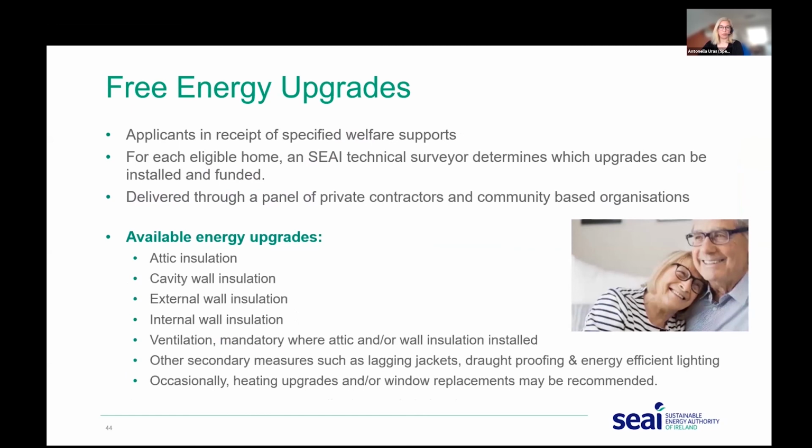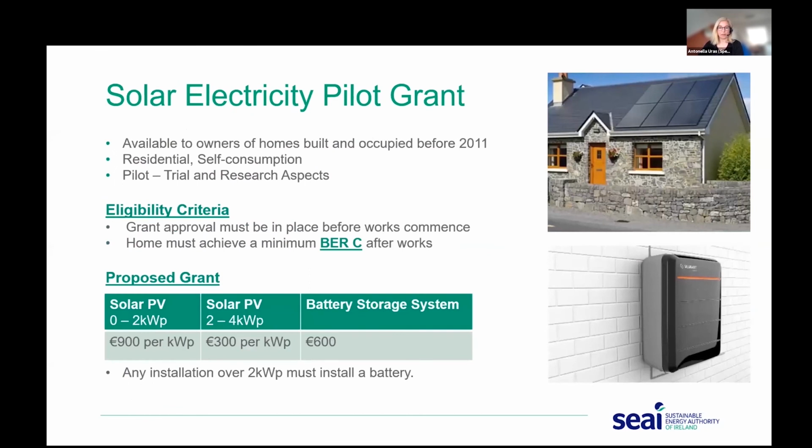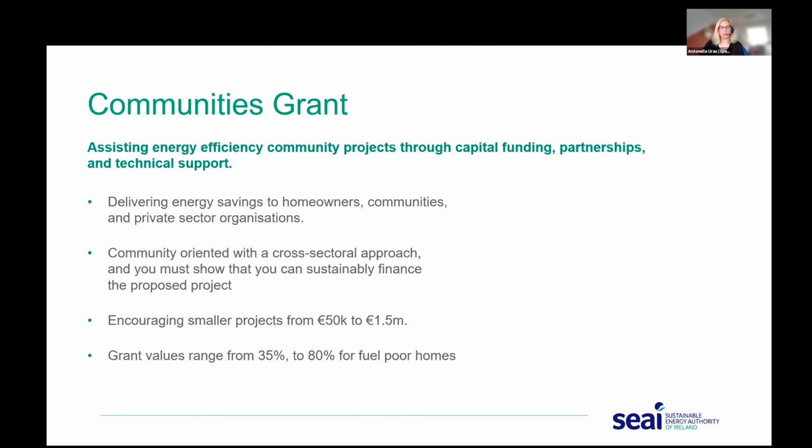Our free energy upgrades for low income homes have been given additional funding. And these works are determined on a case-by-case basis by SEAI through surveyors and delivered through a panel of contractors. Grants are still available under the PV grant pilot. Also here, eligibility criteria apply in terms of year of construction and a minimum BER to be achieved. Community grants provide support for community projects, which include a mix of homes and non-domestic buildings. Our community supports also include advice and technical supports from the initial stages of projects.